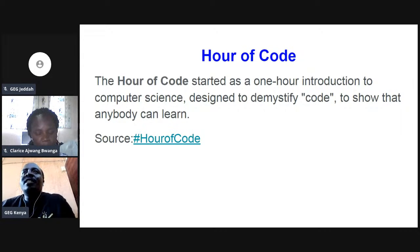So we are not saying that the Hour of Code is meant only for computer science students; it is for everybody. A brief description: computer science is a STEM subject. So when we talk about STEM subjects, we talk about biology. Computer science is applied in biology, in chemistry, and also in physics.